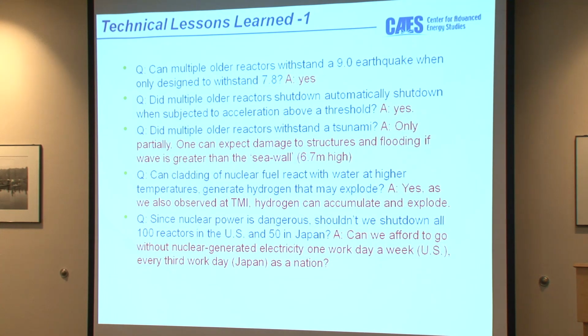All right. So, technical lessons learned. The reactors were designed to withstand a 7.8 quake. It underwent a 9.0 quake. Did it withstand that 9.0 quake? I would say yes. Multiple old reactors shut down automatically. It did. Like I said, the 60s and 70s vintage reactors. Multiple older reactors withstood a tsunami only partially. You cannot get through a tsunami, such as the one that we experienced, without some damage. I think that's common sense.